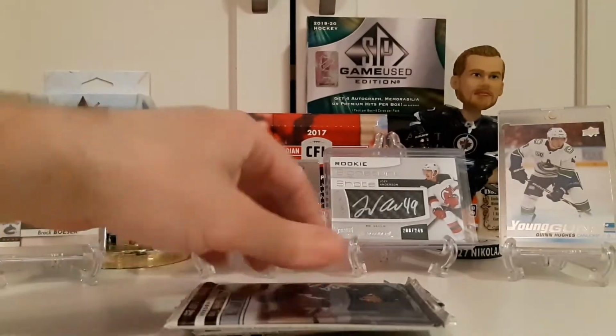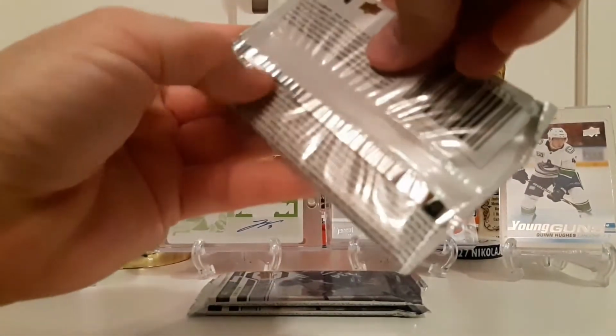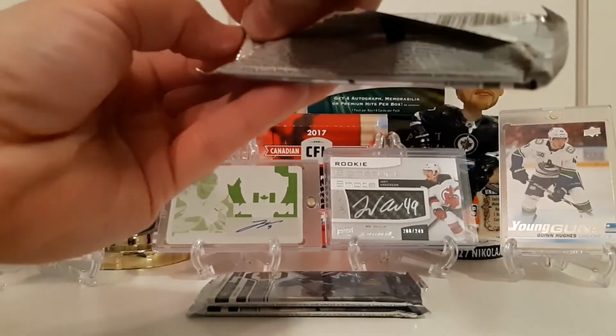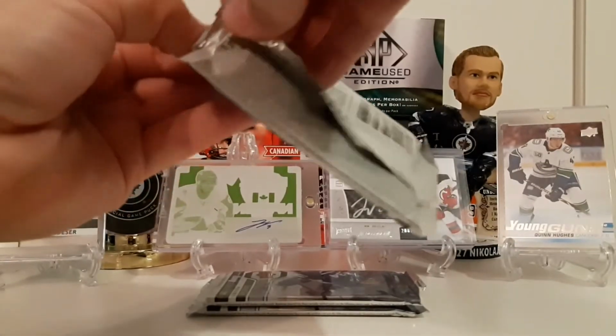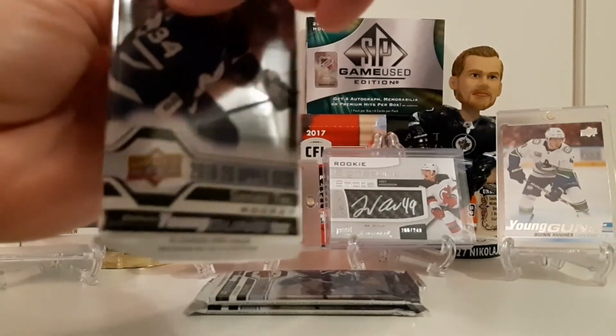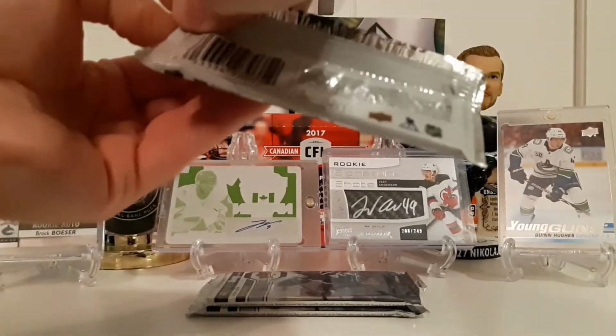I think we should do some more CFL. Yeah, you like the CFL? Yeah. For people who like CFL, that's a good idea. Well, as long as the card shop keeps getting those in. All right. So, obviously, we would love Young Guns. Yeah. There's jerseys in these Series 2. Hard to get, probably. Yeah, I think they are hard to get.